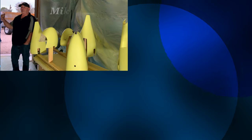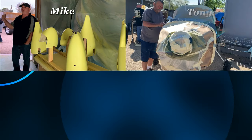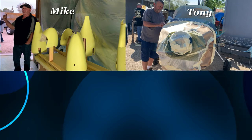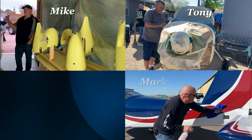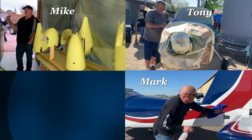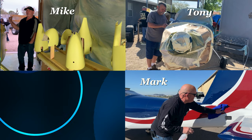Kudos to these four gentlemen who helped me to complete this project. Without their help, I couldn't do it. Tony and Mike, they did a phenomenal job in painting. Mark helped me to put on the N-number. He is a master detailer.